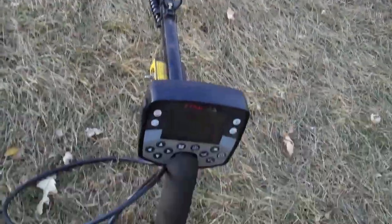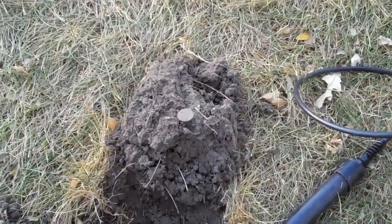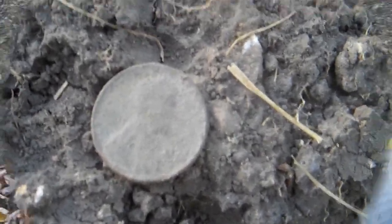Gentlemen, I'm back here at that first undisclosed location, down about 5 inches. Just found another wheat penny. Yeah, maybe you can see the date on that. I sure can't. On to the next.